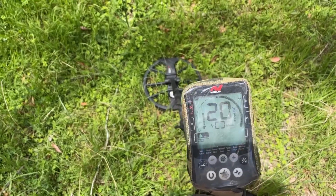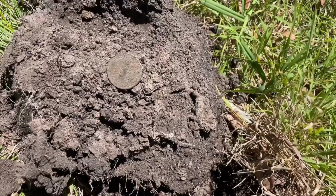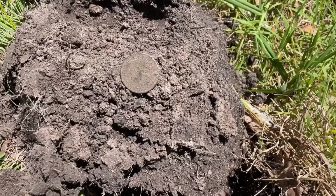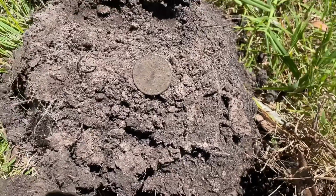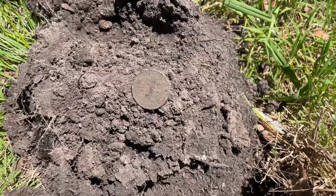We'll give him a dig, and if it's anything good, we'll give it a look. So it was a Commonwealth penny. A couple of coins coming out sort of aren't in the best condition. That's all right.